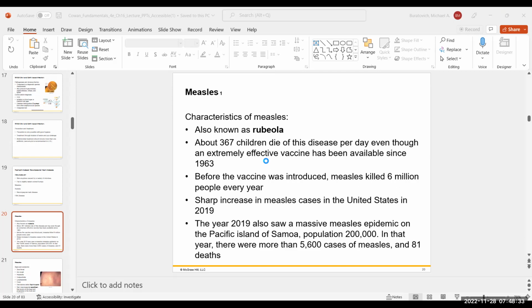Can you be vaccinated against chickenpox? Yes, a very good vaccine. In fact, I'm going to bet most of you were vaccinated as kids against chickenpox. So I'm going to guess a large percentage of you probably never had chickenpox.